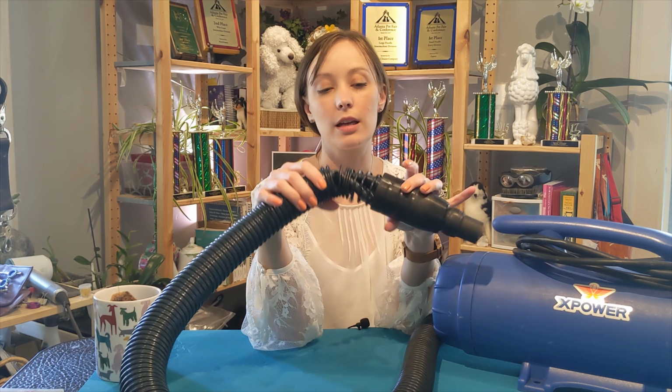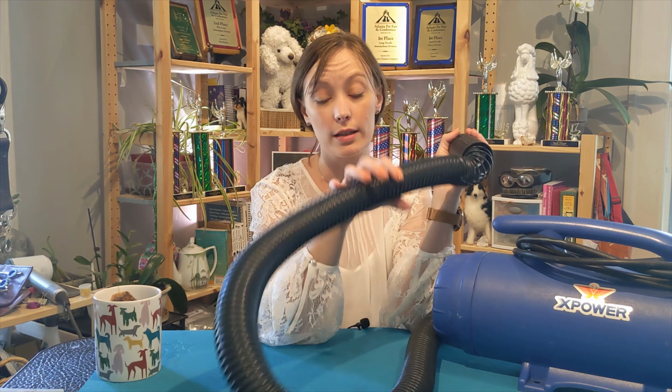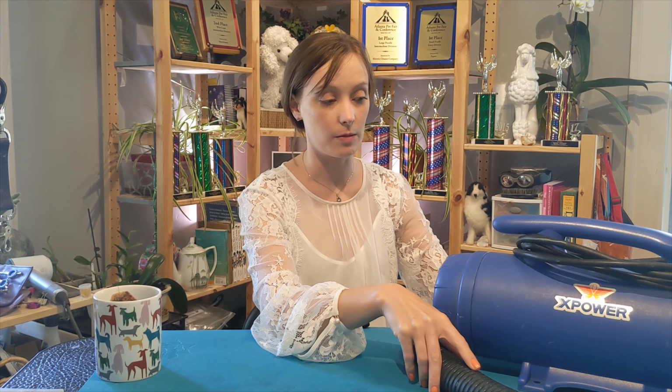The reason why I thought it was time to invest in a new blow dryer was because my hose is looking a little sad, and they unfortunately do not have this hose style anymore through X-Power. They have new attachments and stuff. So I was told when I contacted customer support that I would have to buy a whole new system.